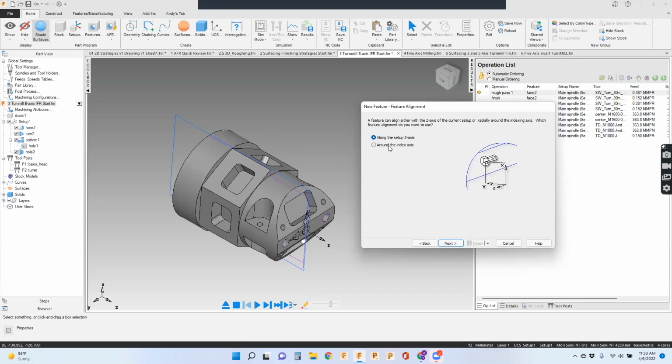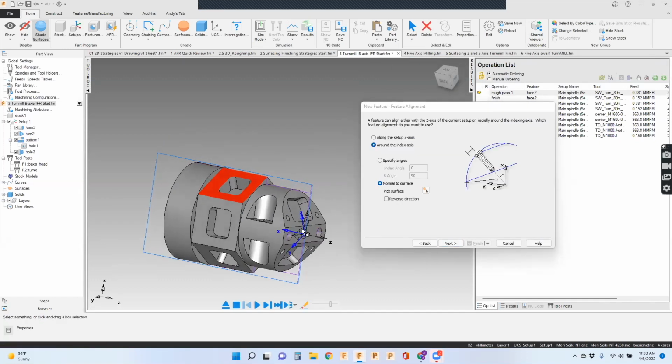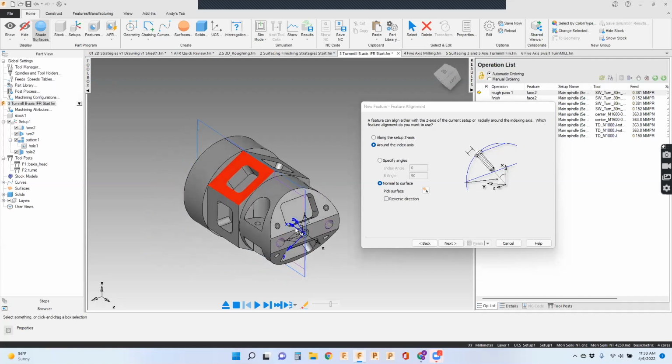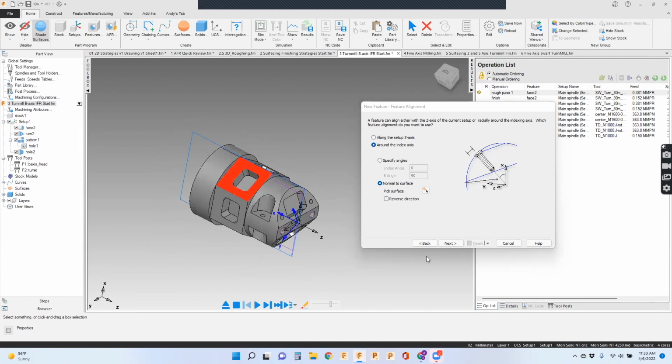So I'm going to say it's around the index axis of the part, and I'm going to tell it to keep the end of the tool perpendicular to that face. Okay, and I can actually see a little temporary visual showing me my tool axis. The setup stays where it is, but this is just helping me see that if I were milling this, Z axis would be pointing this way, right, in a regular mill. Okay, so that just gets my orientation.